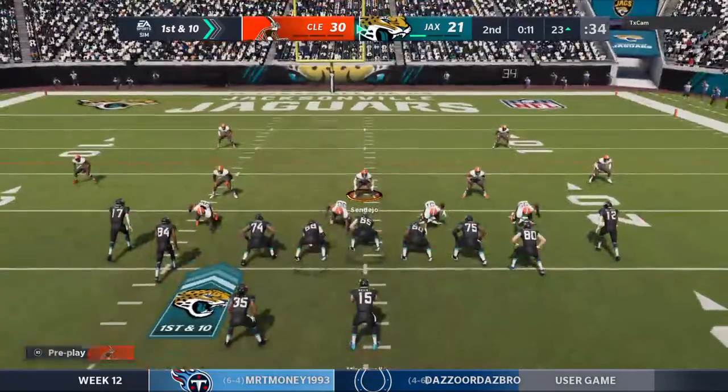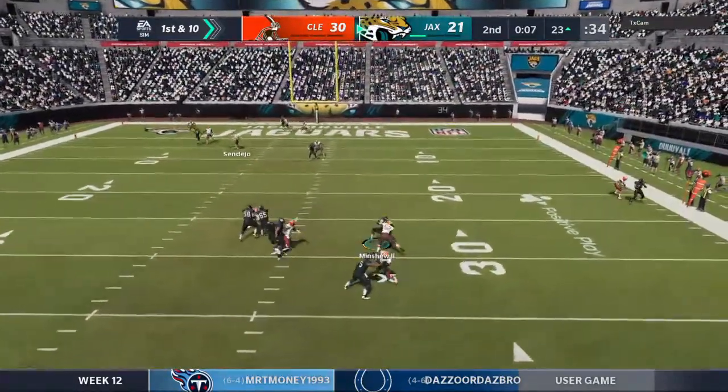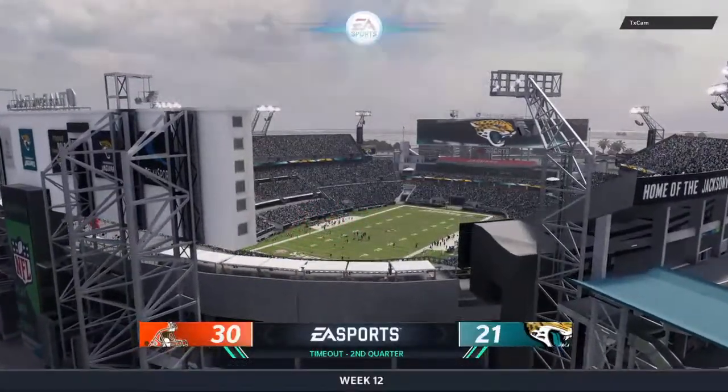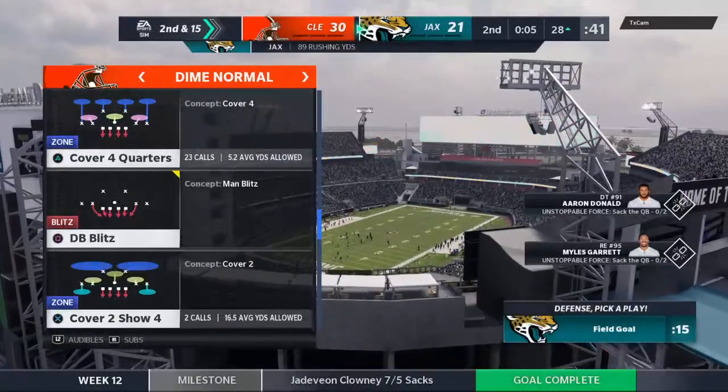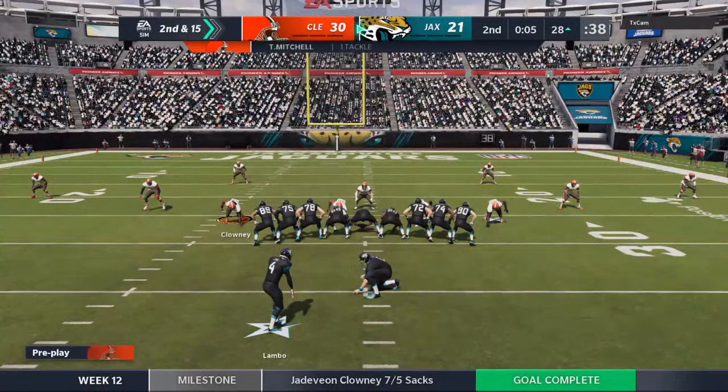So barely time to catch our breath. Here's first and 10 just outside the red zone. And they're going to get him. He's sacked back around the 28. And they'll burn the timeout with 5 seconds left. A chance to try to add 3 points before heading to the locker room.